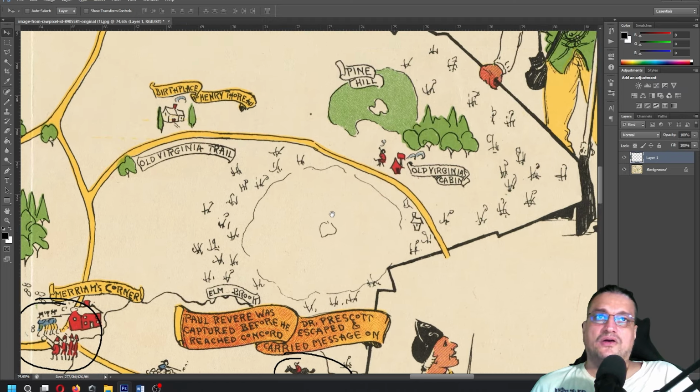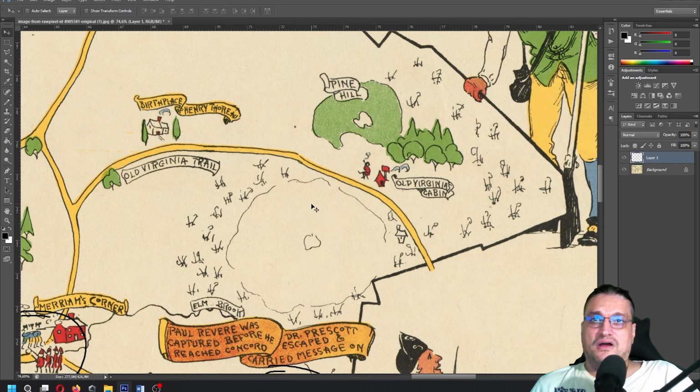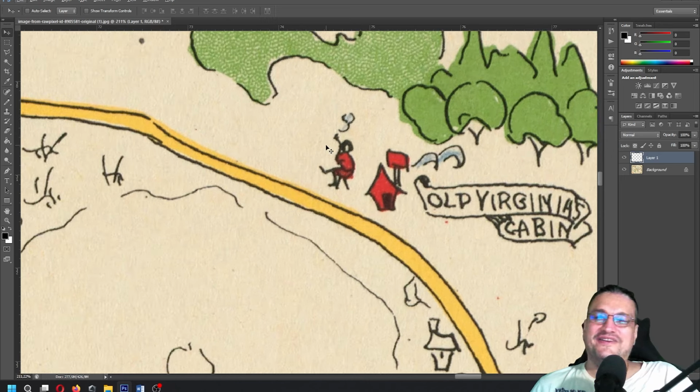Good. Now on this side. Well, I thought here it's a pond or maybe it's an area or a swamp. This could be a swamp. Old Virginia Trail. Birthplace of Henry Thoreau. Another hill, the Pine Hill. And someone is having fun by smoking a cigarette or a pipe. Old Virginia's cabin here.